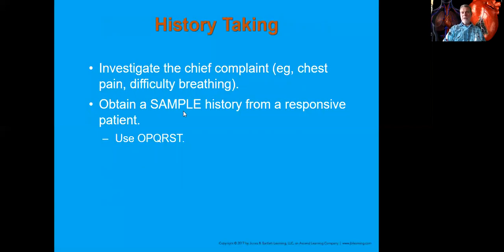Allergies, medication, pertinent history, last time they ate something, events leading up to it. From the S, we throw this OPQRST in there. Here's the onset. When did it start? Okay, it's been going on for 20 minutes. P, provoke. Does anything make this pain better or worse, right? I want to know that because if they sit in this position, it feels better, then didn't I kind of rule out the dissecting aneurysm at that point?